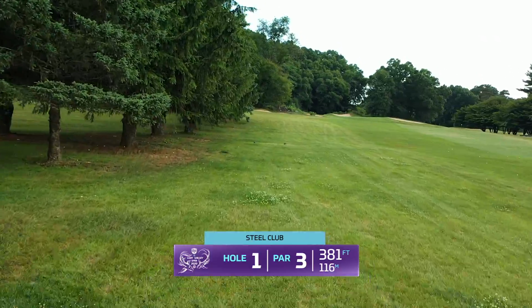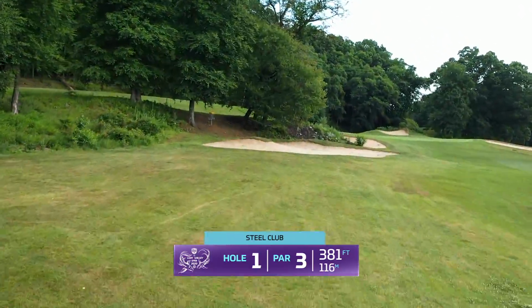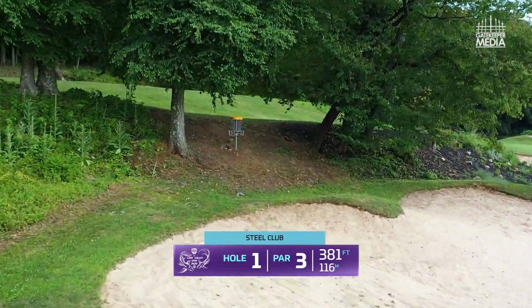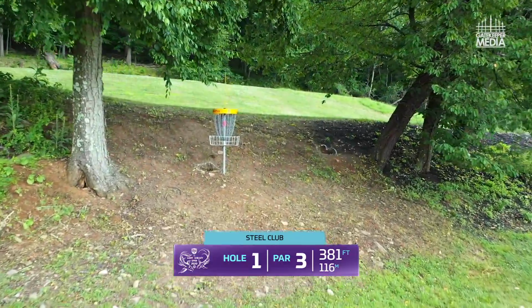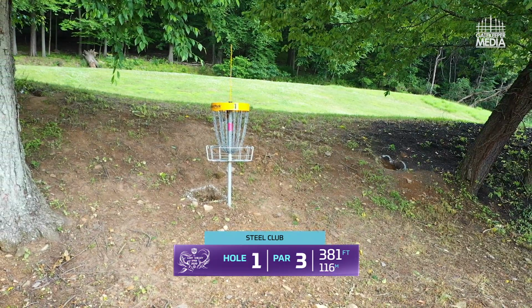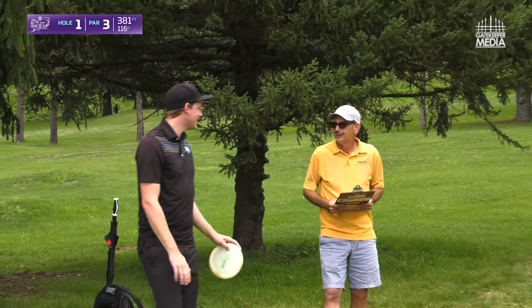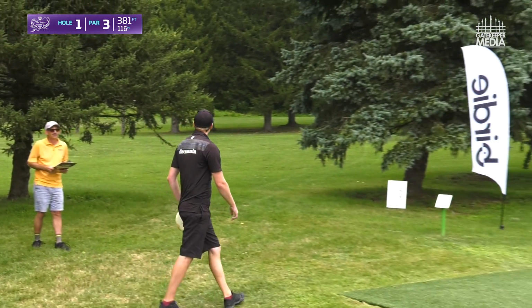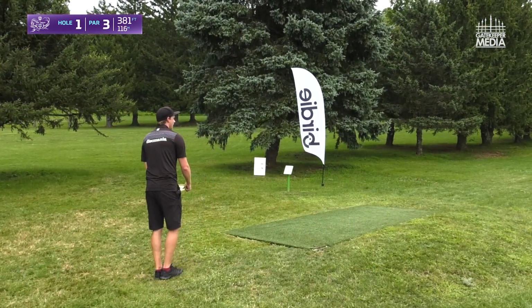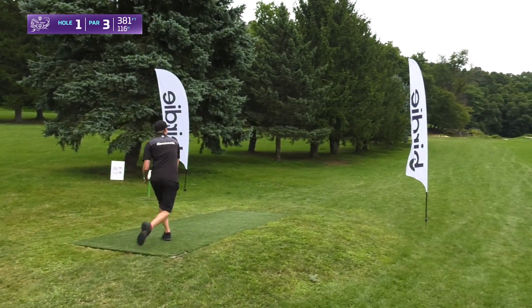But let's take a look at hole 1. So it's 381 feet, plays more like 420 feet, straight uphill the entire way. The one thing you don't want to do is go half aggressive if you can get there and end up in that hazard. Either you should lay up or you're going full bore at it. Yeah, this is just a true power hyzer shot. One that Simon certainly is licking his chops at this hole.